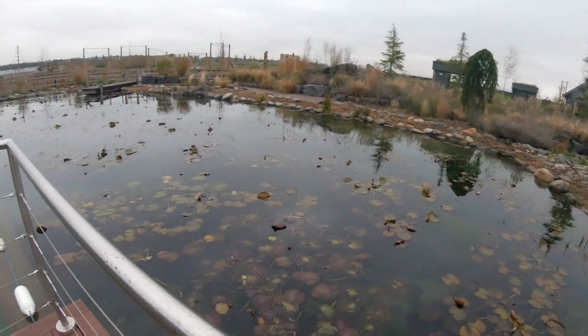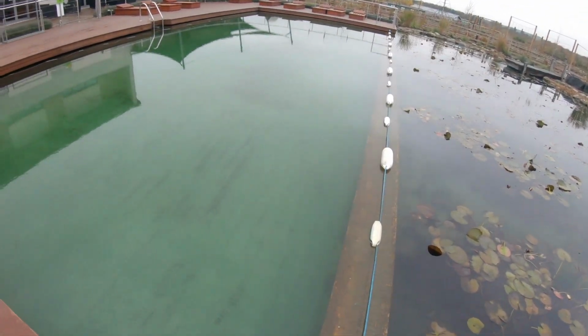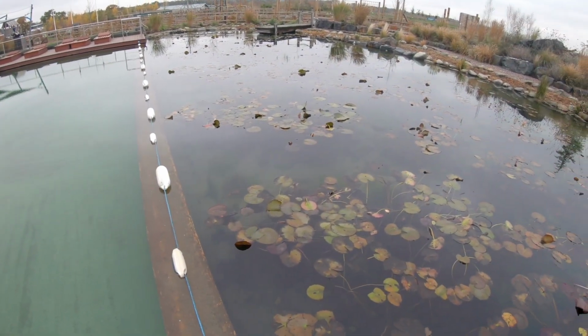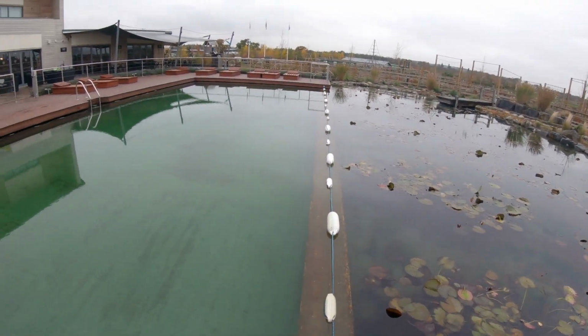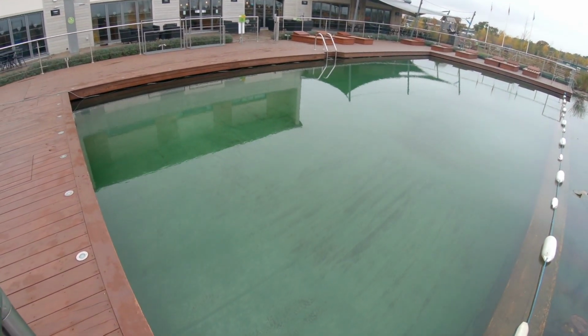Well, we're back here again. This is the outdoor natural swimming pool. Never had a closer look. So that's the main pool. And then you can go over there, and this is how it's kept clean by all the natural plants and things. A lovely feature, but it's blooming freezing. You've got to have cojones of steel to go in there.